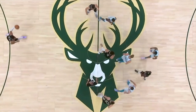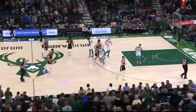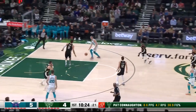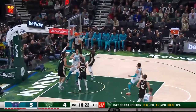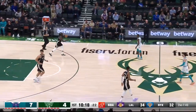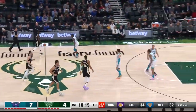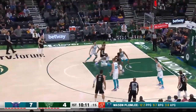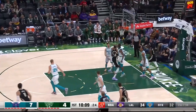From deep here in the month of January. Tip goes to the Bucks. Got any predictions, Marcus? I thought one of the Hornets may have deflected that first layup attempt. He stayed with it. Good job, Pat. And with Brook challenging up against Mason Plumlee. You know, really digging Mason Plumlee's game just in terms of understanding his limitations and strengths.